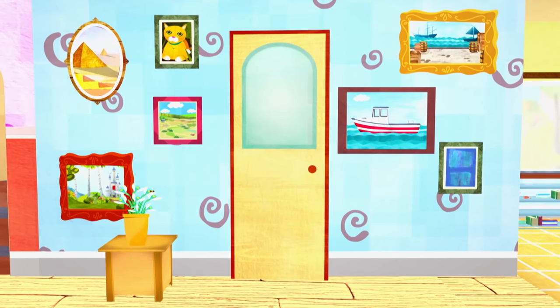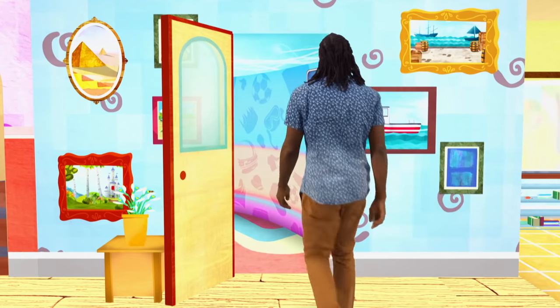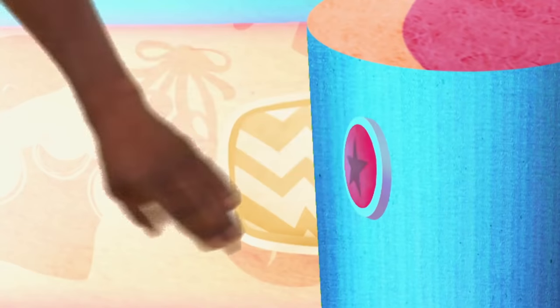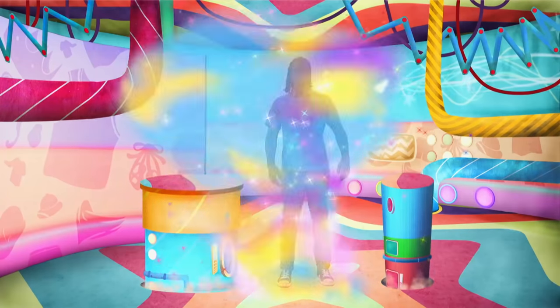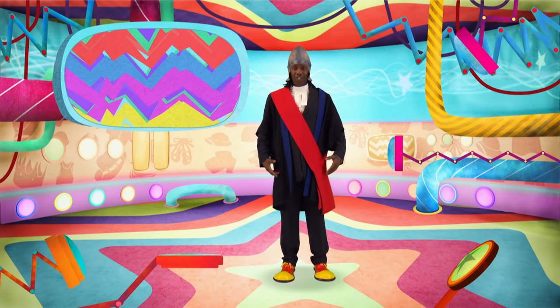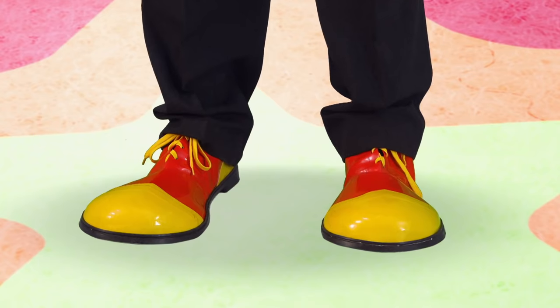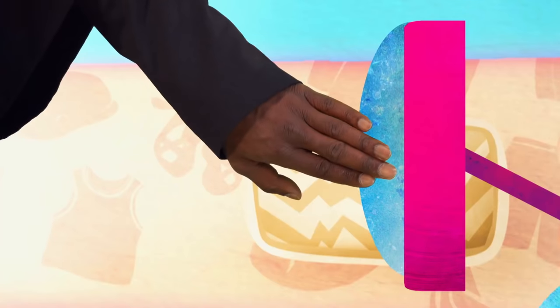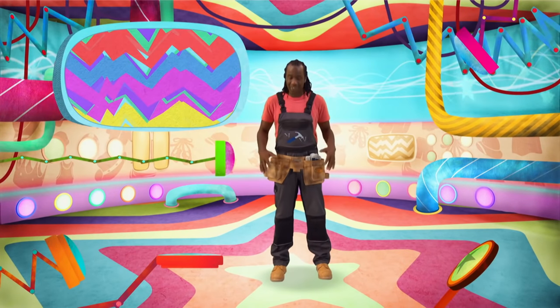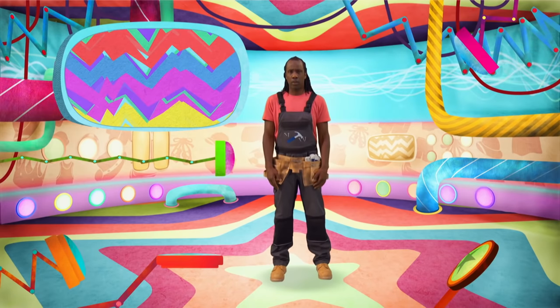Look, there's the dressing up room. Let's play. This is really exciting. So, what are we playing today? Right, so I've got on a Viking's helmet, a judge's outfit, and clown shoes. This can't be right. So now I'm wearing dungarees, a tool belt, and I've got some work boots. So what are we playing today? I know, we're going to play carpenters and we're going to make things out of wood. So, what do we need to know?